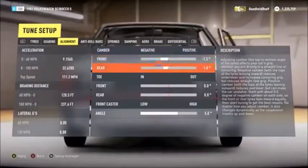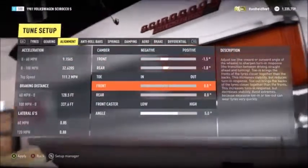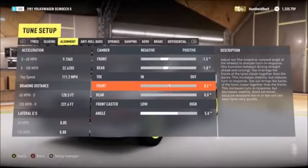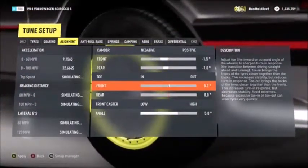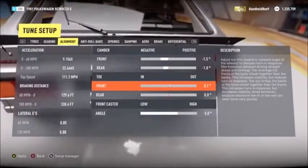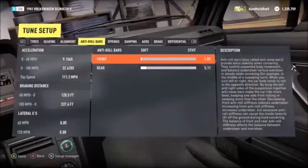Just putting a little bit of camber on my wheels. The toe I don't really bother with. Sometimes, if I've done quite a bit to the car and I still can't get it to turn in properly, I might give it a tiny bit of toe out. As you can see there, it brings the backs of the tyres closer together than the fronts, and it's supposed to increase turning response. So a few times I have given it a tiny bit of toe out. Anti-roll bars, definitely. You always end up going to tweak these a lot, especially for the rally.